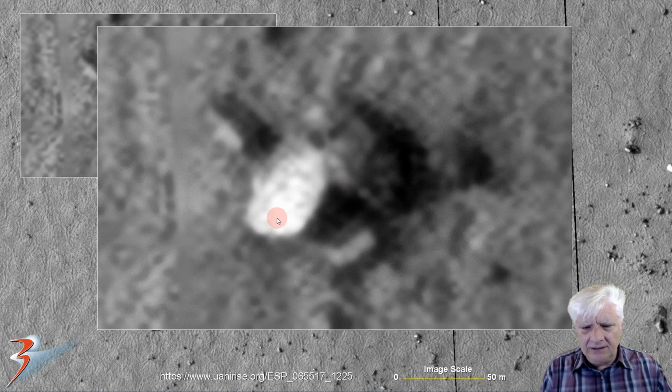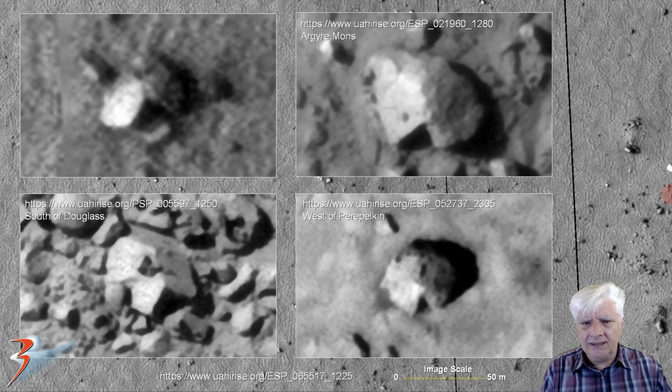Up close, it looks like it consists of two slabs that have been placed next to one another. Look at this strange artifact sticking out of the entranceway there. And then in line with it, we've got another block over here to the top left. There are some of the others that I found that are similar.